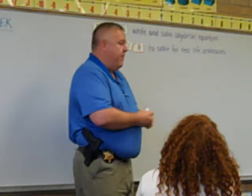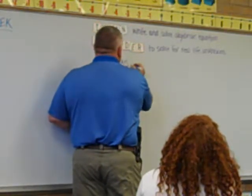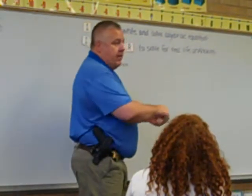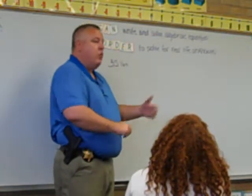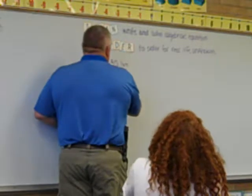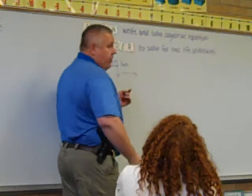So I know my drag sled weighs 35 pounds, and I have to get a scale on it and pull that drag sled across the ground and measure how much force it takes for me to move that. So I got 35 pounds pushing down, and I need to measure how much force it takes for me to drag that across the ground.